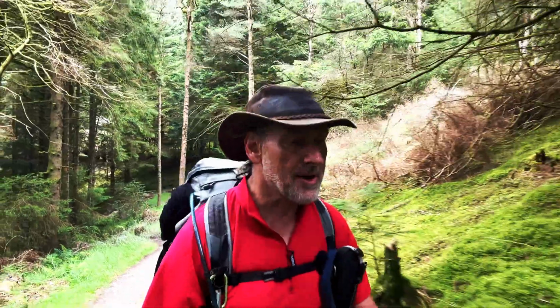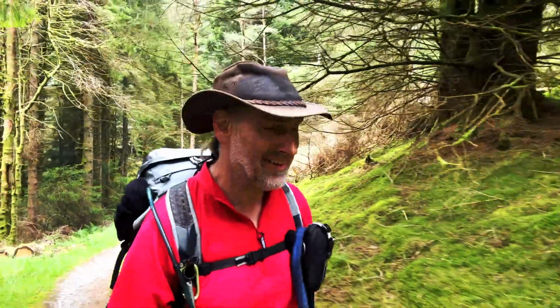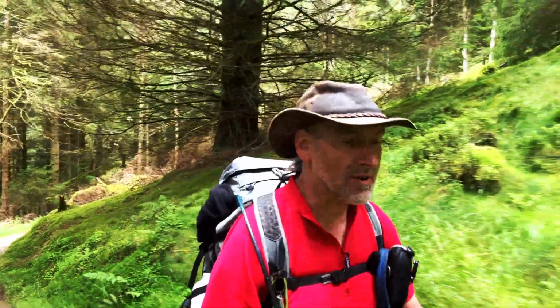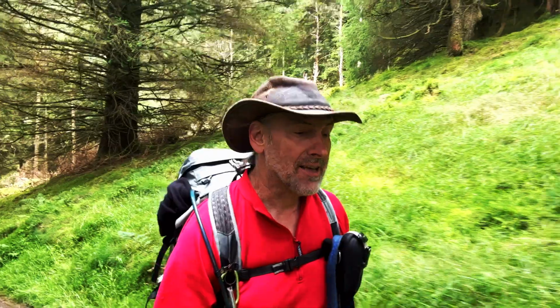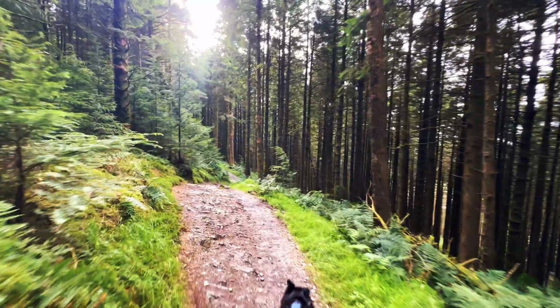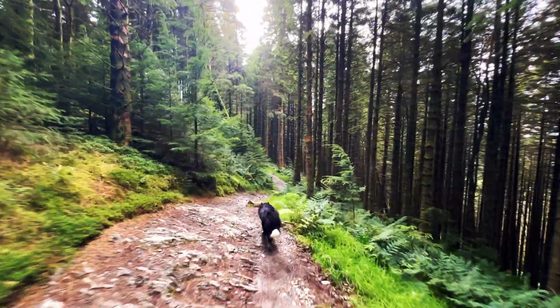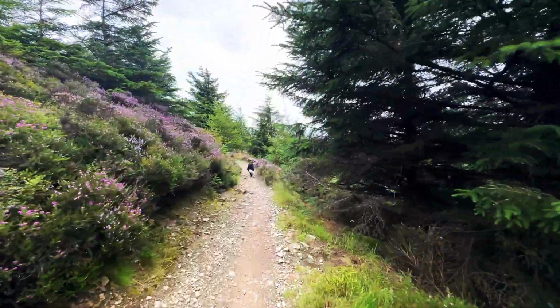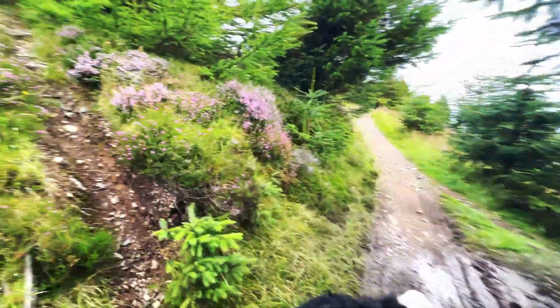Well, we actually had a little bit of a diversion back there. Me being the trained navigator, as I always say, took the wrong fork at that junction back there. But we've come to the end of the forest track now, and we're on this path that leads us up to Hause. Right, hopefully we're going the right way. This way, Charlie. This way.